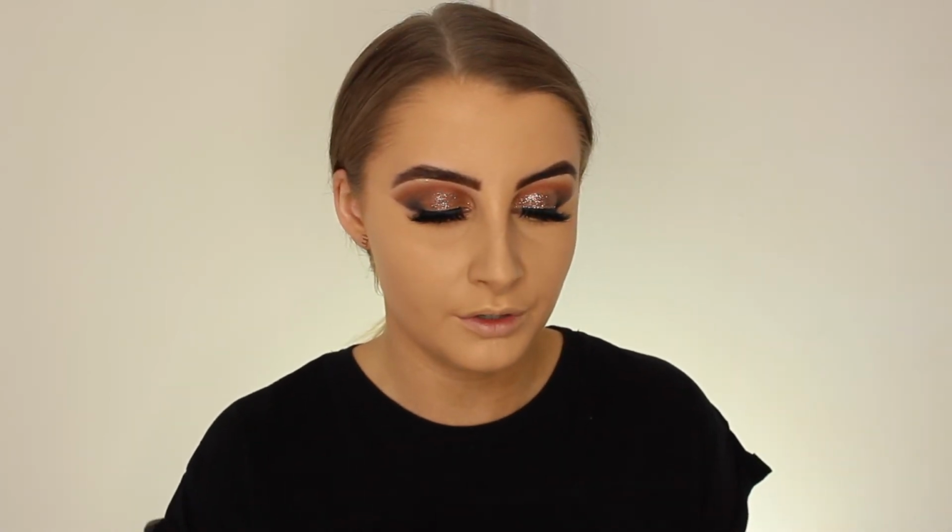Okay, so to contour my face, I'm going to be taking an Australis single contour pan. I've actually thrown out the packaging, and this one doesn't have a name or a colour or anything on the back of it, so it's just this colour right here. It's just like a warm tone sort of contoury shade.